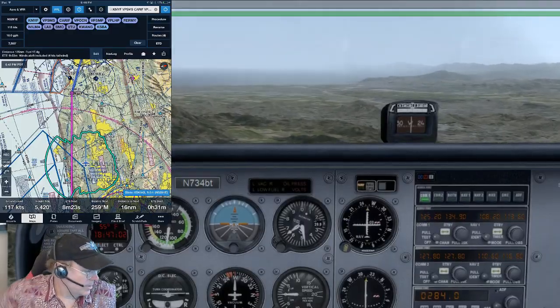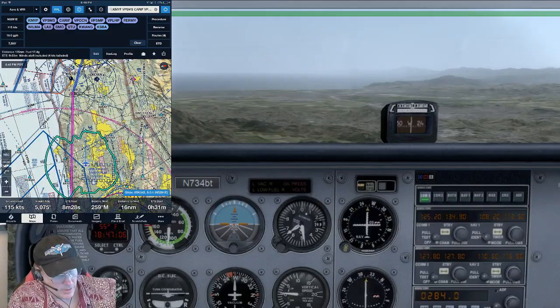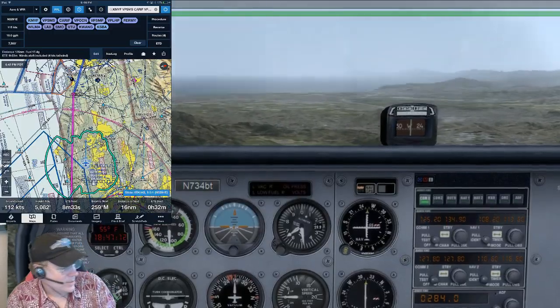Hey, so on Twitch, Rem Overdose asked me how I'm getting that chart on the screen. That is ForeFlight. So anyways, I'm using ForeFlight.